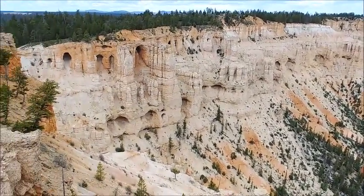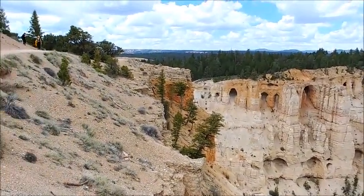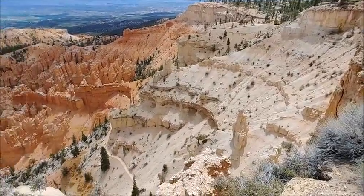The steep Peekaboo Loop trail descends from here past the Wall of Windows and the Three Wise Men, providing spectacular views and stunning hoodoo vistas.